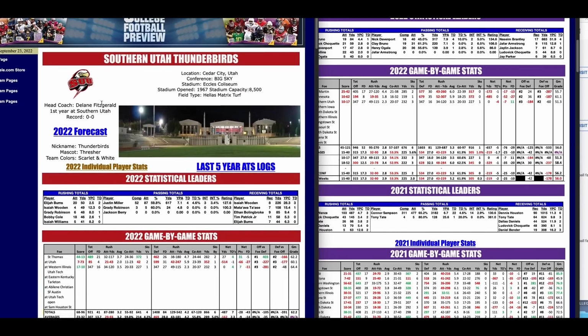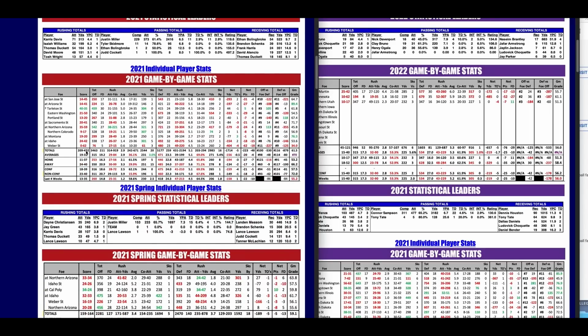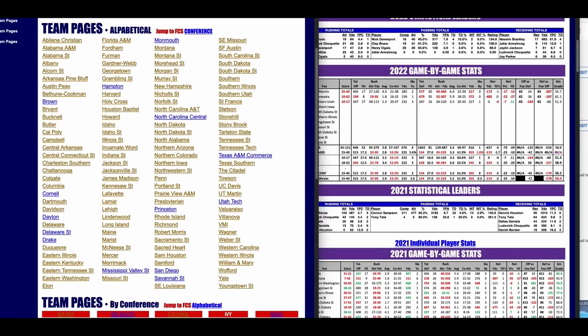Now, I did talk to Delane Fitzgerald. He's got this team turned around. But look at last year. They only won 1 game last year. They did beat St. Thomas. They lost to Utah 73-7, and they beat Western Illinois. So it tells you a little bit where Western Illinois is, tells you a little bit where Northern Iowa was.